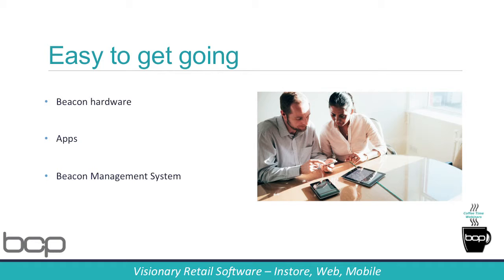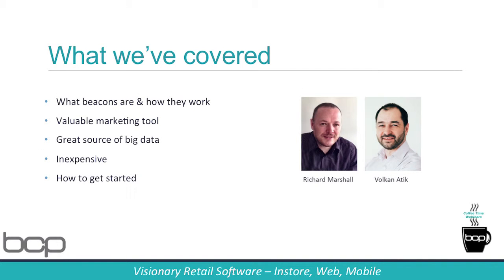Yes, so I think they're pretty easy to get going with. Well, that ends our quick start introduction to beacons, so let's quickly recap what we've covered today. Firstly, we've clarified what beacons are and how they work. Secondly, their value as a marketing tool. Next, their value as a source of big data analytics for business. That they're very cost effective, inexpensive to buy and to run. And finally, what you need to get going with them.